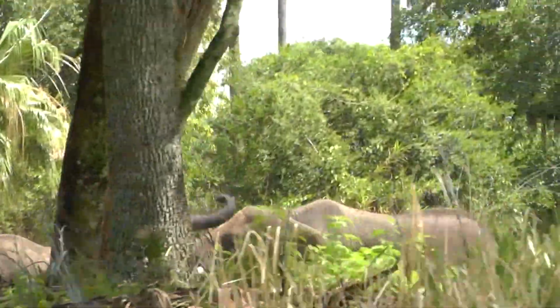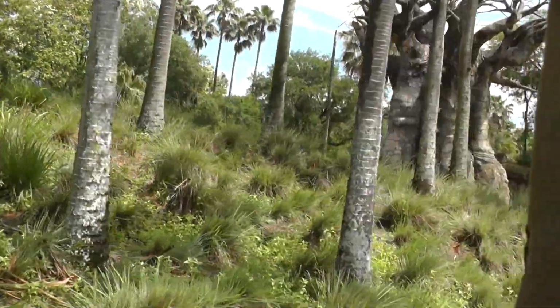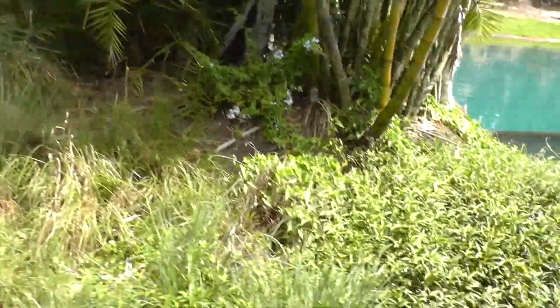Now it does look like the elephants have flooded the road again. Oh well, we share all these roads together. I think we can handle it. Alright, let's see if we can make it through the water.